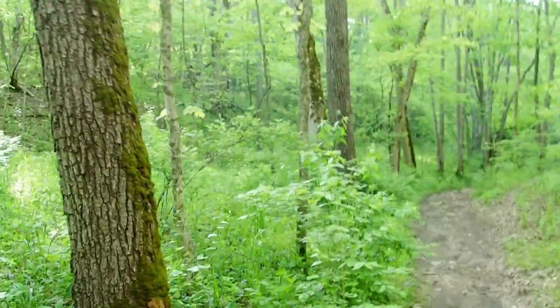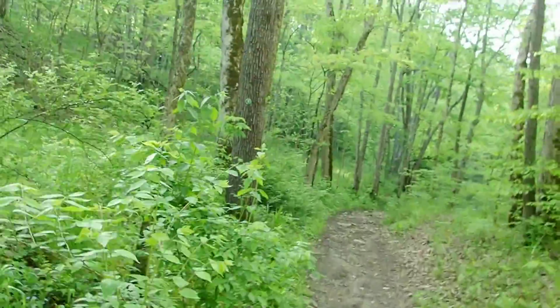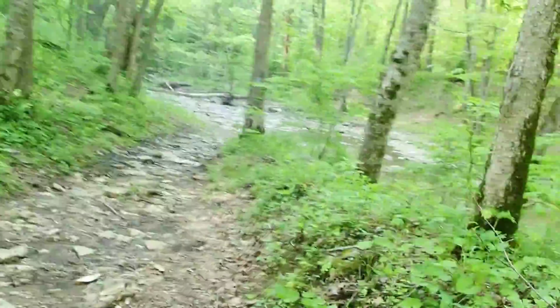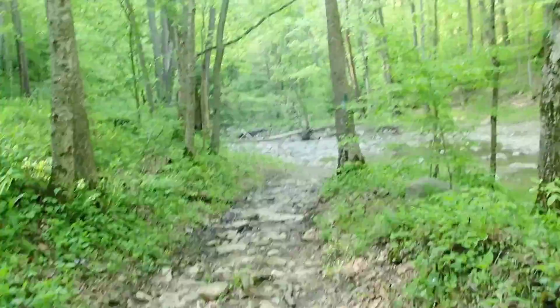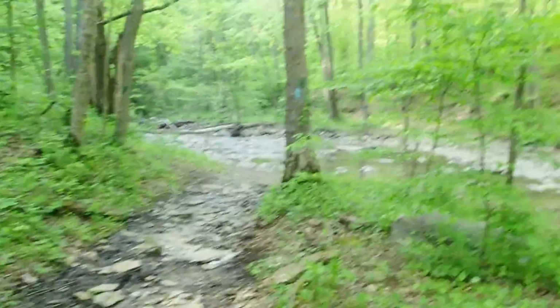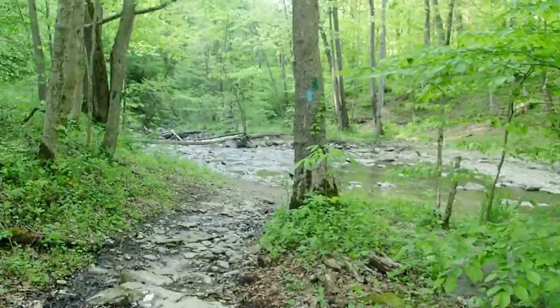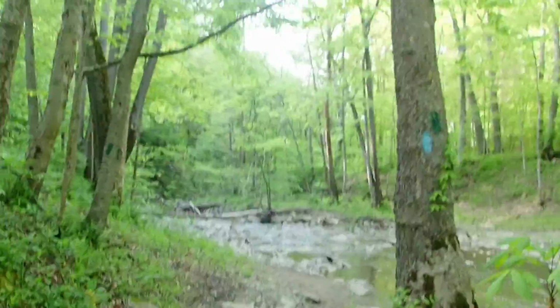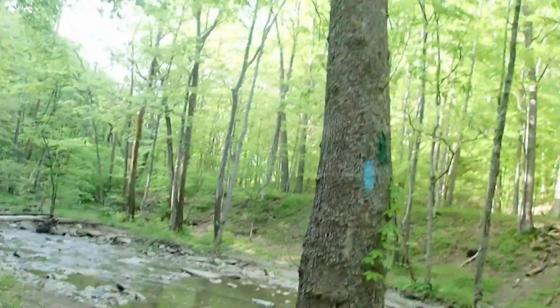Who the heck decided green for your trail marker was a good idea? Because if I'm looking at a tree and I think I see green on it, how the heck do I know if I'm looking at a leaf that's on a tree or if I'm looking at a blaze? The truth is, you don't know until you get close enough to see it, which just sucks. It's so stupid.